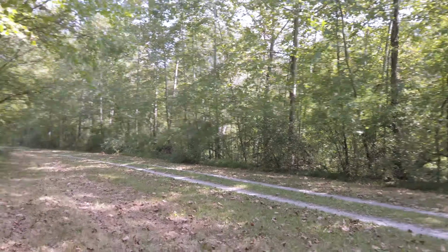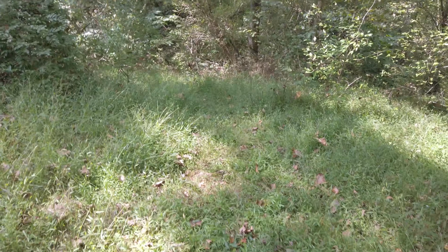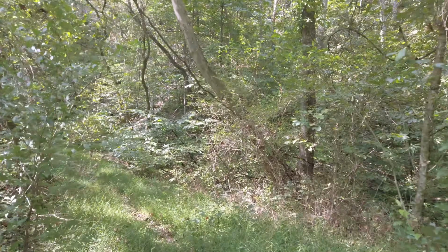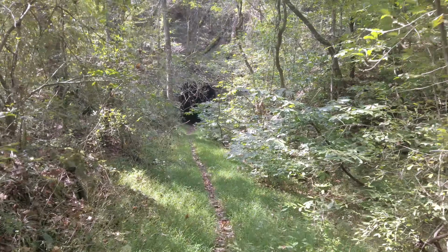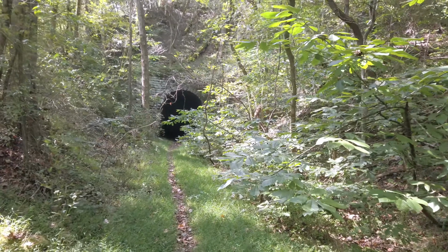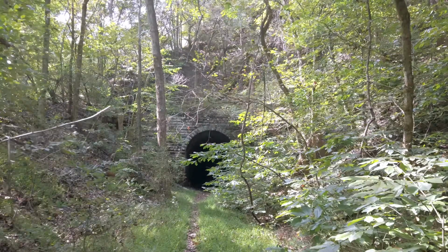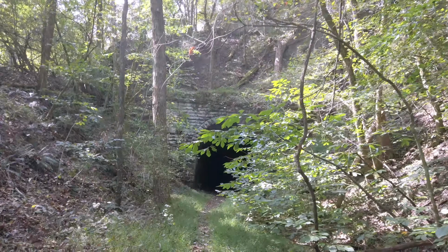So literally, just off the rail trail, you will find this little piece of patches of grass that don't even really look like a trail. But as you get closer to them, less vegetation grows as there's still gravel here from the original rail bed. And as you come down here, you come across the forgotten tunnel, better known as tunnel number 17.